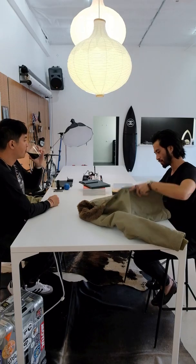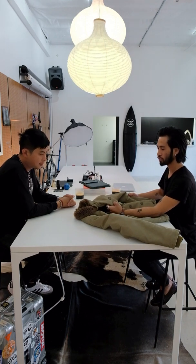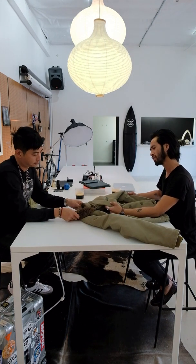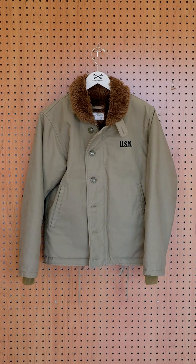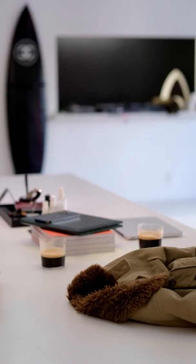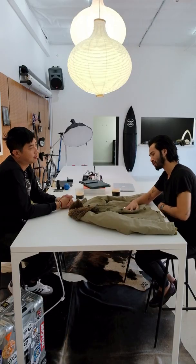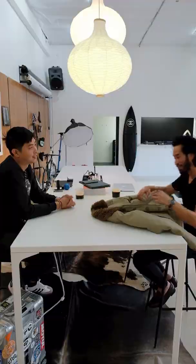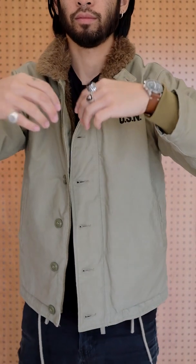What do you got? It's this U.S. Navy N1 deck jacket, which was standard issue for everyone in the Navy after World War II. Okay. It's standard issue, but at the same time, it's also uncommon, right? The fact that you see someone wear this, they don't look at it as a uniform. It's a functional use, and it looks dope as hell. I mean, anything from the Army, it's like finding a military watch, right? Yeah. Not gonna lie, I saw a picture of Paul Newman wearing one, and I just had to have it. I'll throw that up there too. You guys can take a look. That's dope.